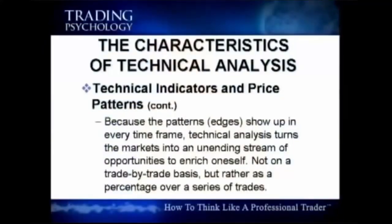But not on a trade-by-trade basis, but rather as a percentage over a series of trades. This is big, guys. This is it right here. This is the holy grail of technical analysis right here, right now. Your technical indicators will turn the market into an unending stream of opportunity to enrich yourself, but not on a trade-by-trade basis, but rather as a percentage over a series of trades.